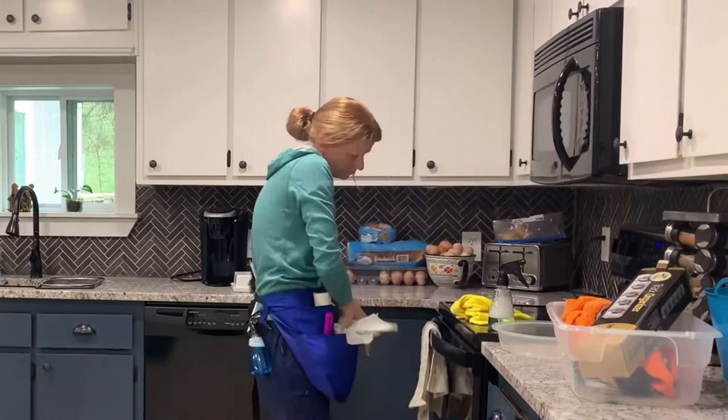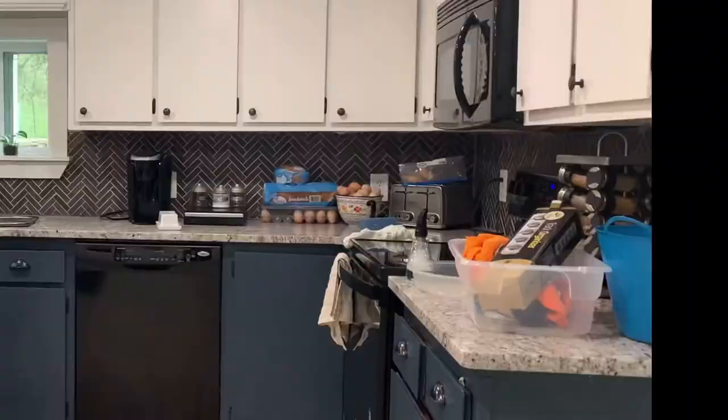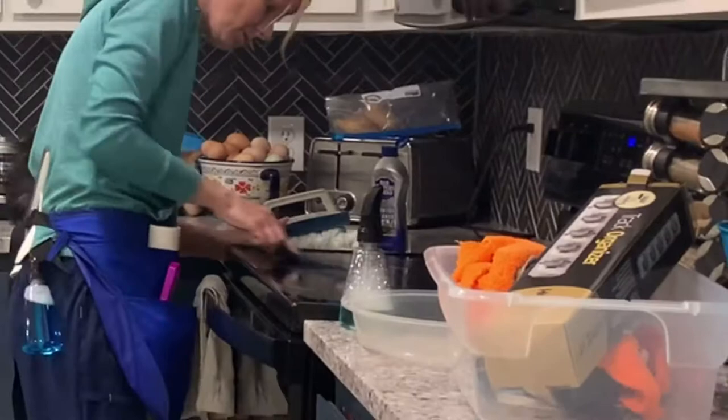Under there, it can get pretty nasty. The filter we pull out and throw in the dishwasher when we clean the kitchen after dinner each night. Here I'm just using glass stovetop cleaner and a razor blade to get any burnt-on grime off of the glass stove.